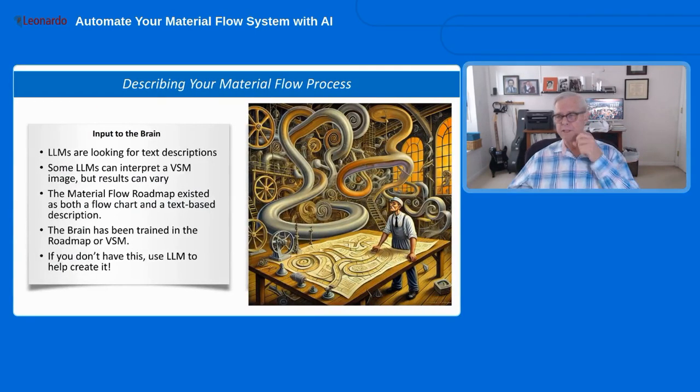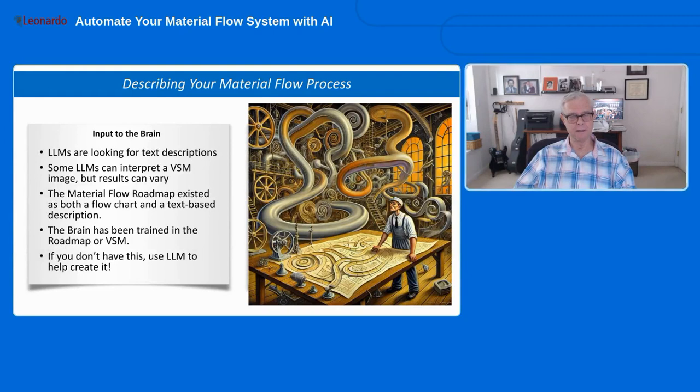All right, let's move on to the second step here that we want to talk about. So describing your material flow process. We're assuming that we're starting with some information about how you do things today, and we're talking about opportunities to improve it. And one of the main ways to improve these days is to automate a process. When you automate it, you make it more consistent, repeatable, less input, faster, right? That's what we're trying to achieve.